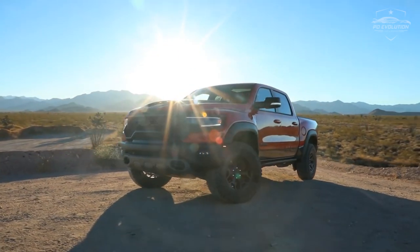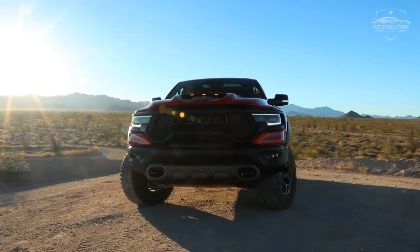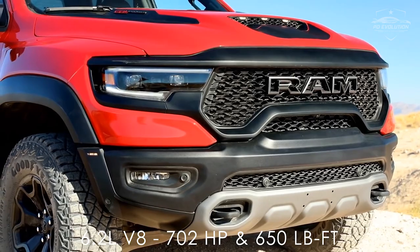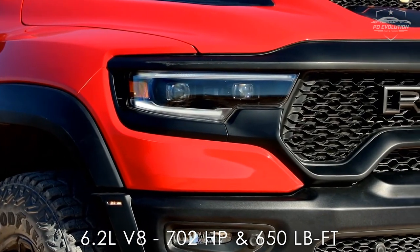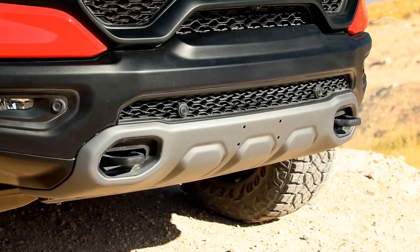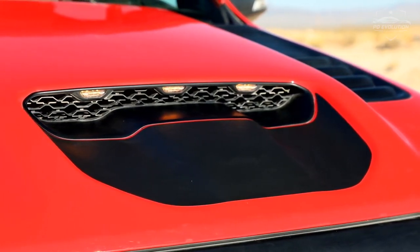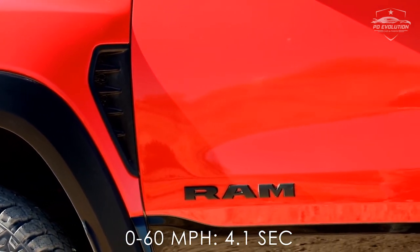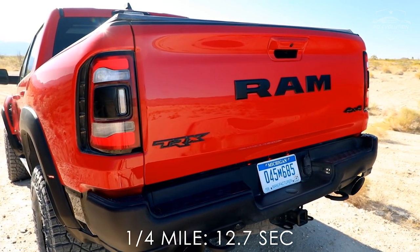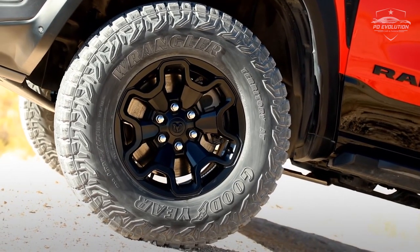Hiding below its scooped hood is a supercharged 6.2-liter Hemi V-8, more popularly known as the Hellcat engine. This specific version produces 702 horsepower and 650 pound-feet of torque, which is sent to all four wheels through an 8-speed automatic transmission. The car is capable of reaching 60 miles per hour from a standstill in just 4.1 seconds, the quarter mile done and dusted in 12.7 seconds at 106.3 miles an hour.